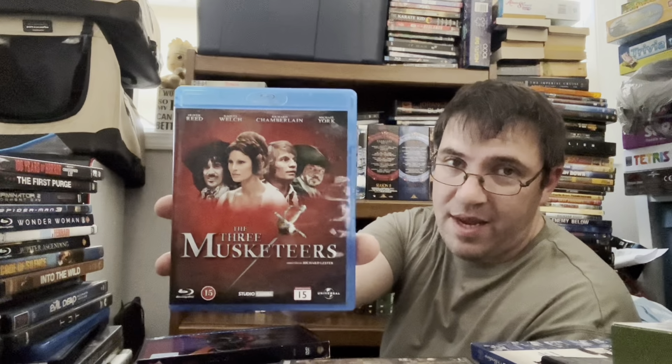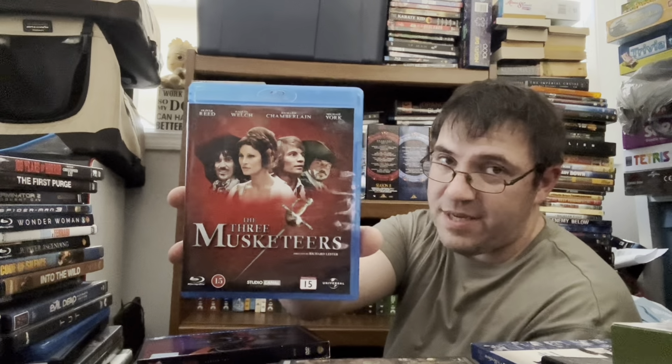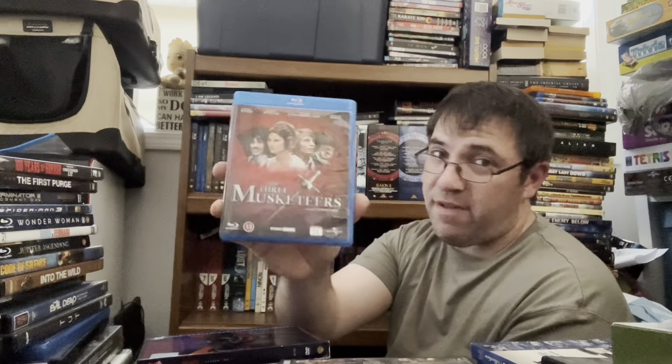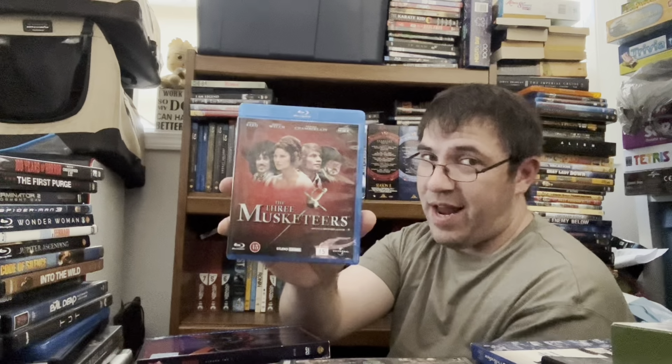Speaking of $1, this cost me $2. I was surprised because it's on Blu-ray. And I've never seen this particular version of it. I have seen certain editions or versions of the story. But we have the first of 2 films, which co-star Christopher Lee. We have the 1973 version of The Three Musketeers, directed by Richard Lester, who did a sequel entitled The Four Musketeers, which takes place right after this.